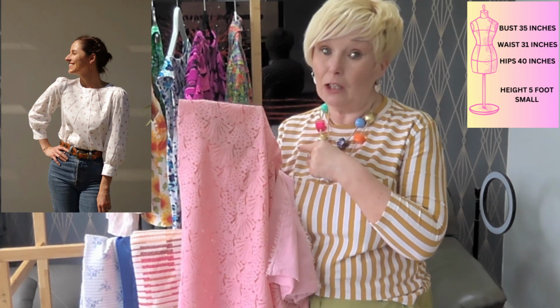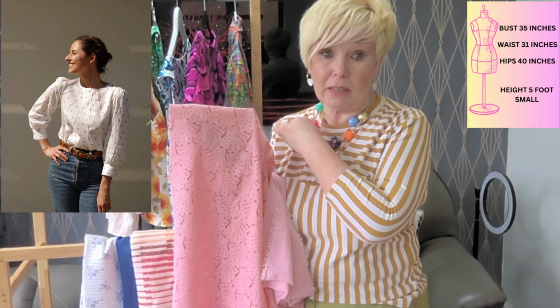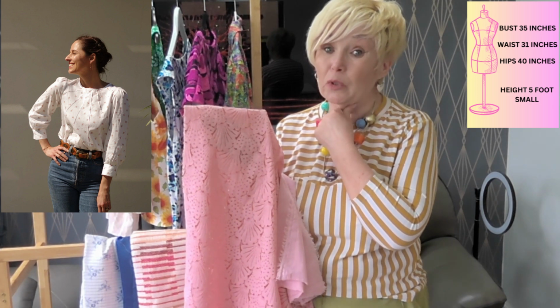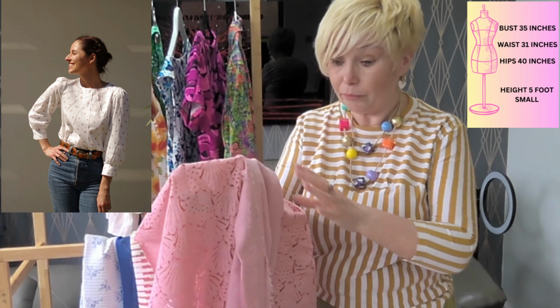Now, I have made this a long time ago as a dress. And on the rail of my Maison Fauve makes, it's not there because I couldn't find it. I think I might have ended up putting it in a charity bag. That's how old it was. But the pattern is still beautiful and wearable now.